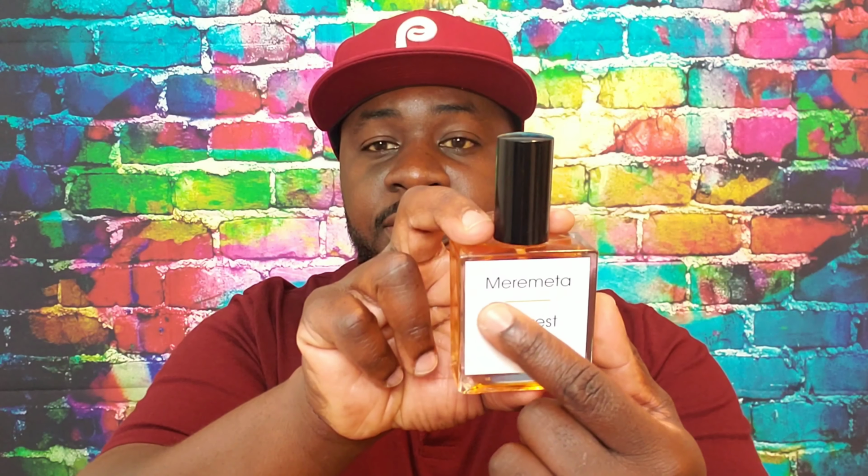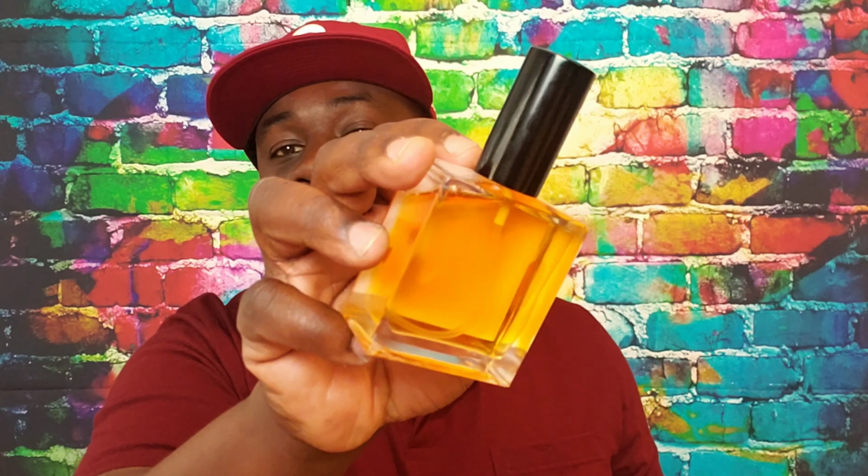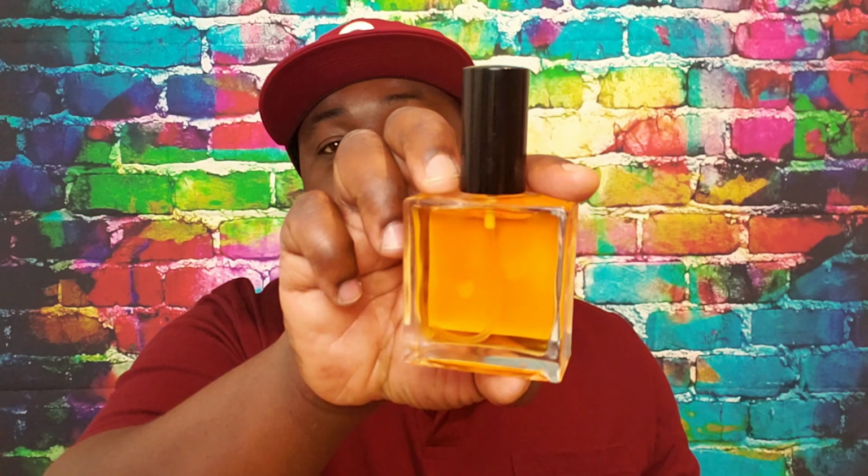For the presentation of the bottle, you have a nice simple square bottle, 50 ml, and a nice little sticker on the front, and the name of the company with the name of the fragrance. And this is an EDP concentration. Plastic top, nice sprayer on this bottle. When it comes to the color of the juice, you have this nice orangey amber type color. Usually that's what you get with most of these amber based type fragrances and nice thick gourmandish type fragrances.